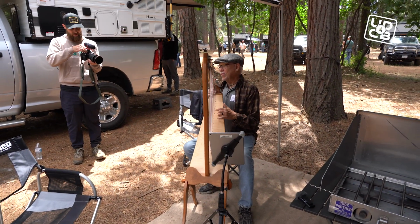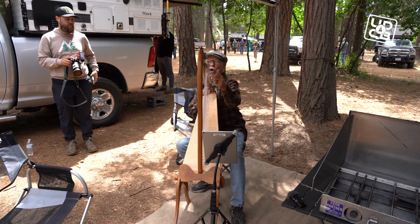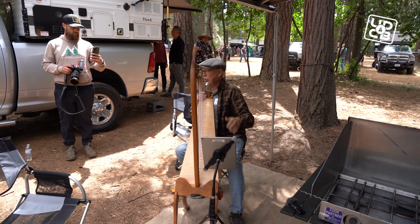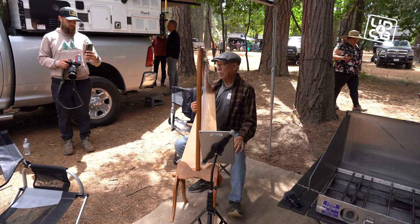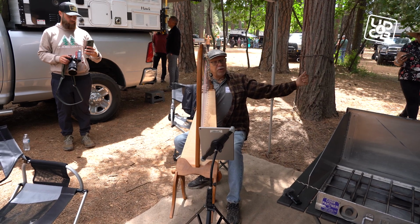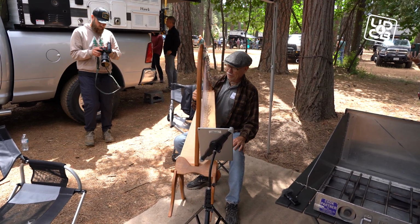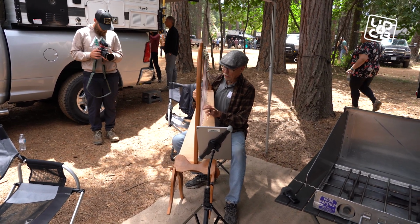Alright, so this is known variously as a full carb, a lever harp because it uses levers to make sharps for changing keys, or an Irish harp, Celtic harp. That's kind of where it comes from. And it's my travel harp. I just slide it in on the floor in there. Love having this. So this is a little piece I wrote a little while ago.